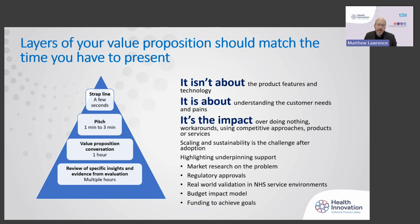And testing those things out with them. So essentially, that's what you're doing all the way through. So a value proposition is that equation. What have you got? Is it worth my time and effort to make it go through?